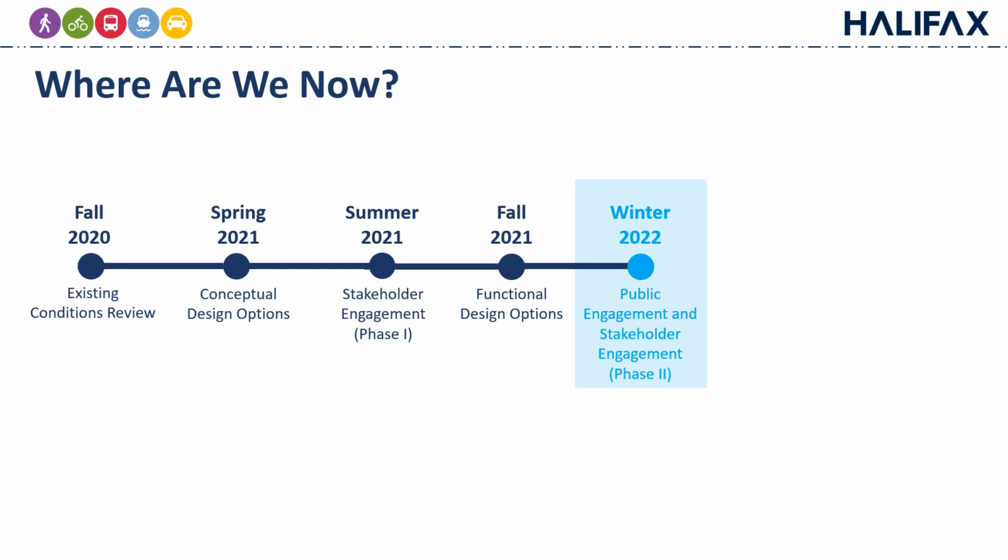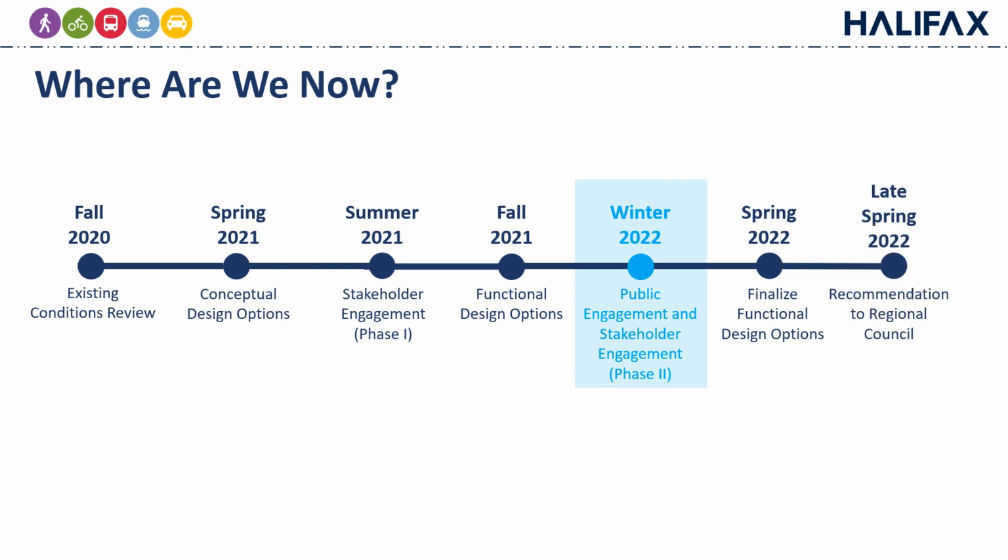During this phase, we are seeking feedback from the public and our stakeholders on the proposed design options. This feedback will help inform the preferred design option. Over the second phase, we will finalize the functional design option, and finally, we will be recommending a preferred functional design option for Regional Council to consider.